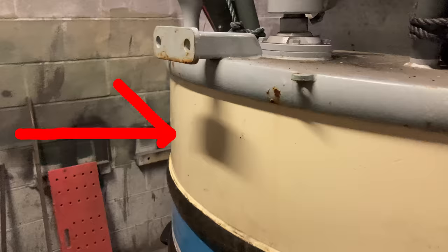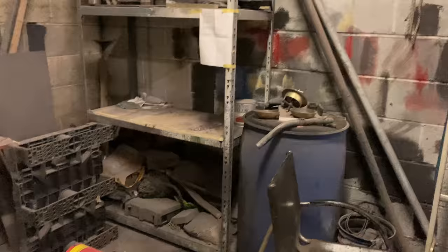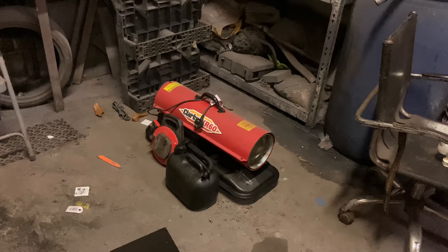One of the jobs to do is that top bearing. He's going to do that for me. But in order to keep everything nice and warm, we're going to be using this space heater. I think it's a 60 kilowatt heater, so that should be more than enough to keep the workshop warm.